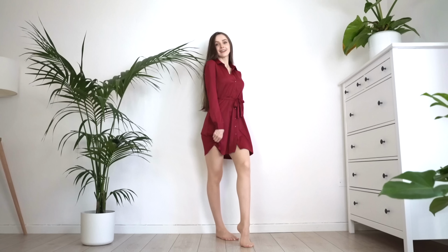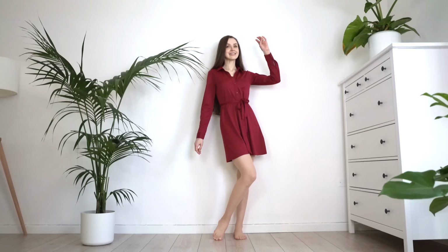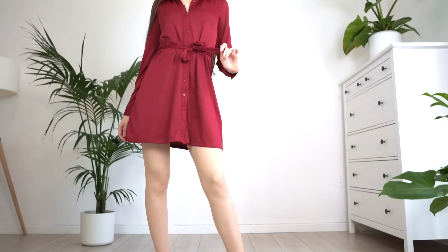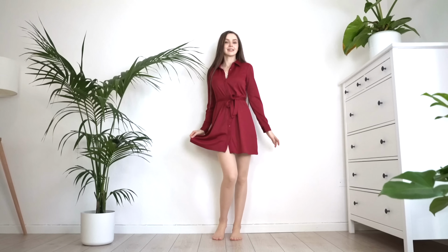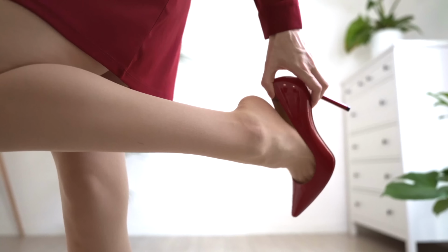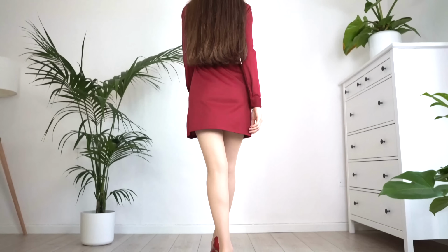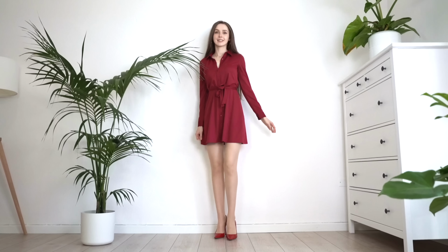Next, we got this short dress. I really have a thing for short dresses. I really love them. I wear them quite often, especially recently I've been wearing them and styling them pretty often. I feel like they're very stylish, but at the same time casual, and you can always add some accessories to elevate the look a little bit. Or you can wear a pair of sneakers, for example, to make this look completely casual, as I do sometimes when I run errands around the city like crazy.